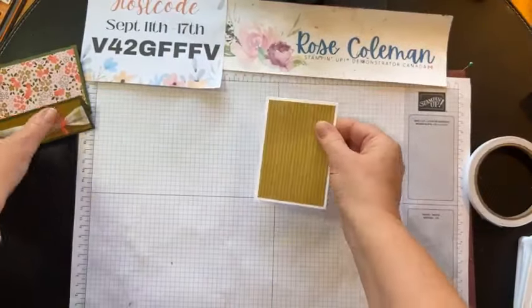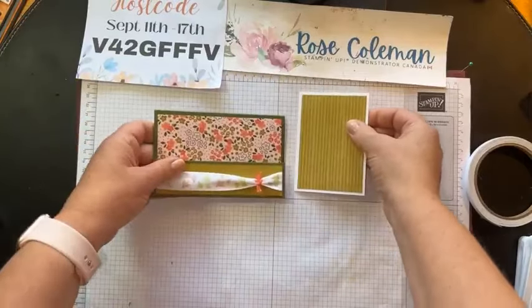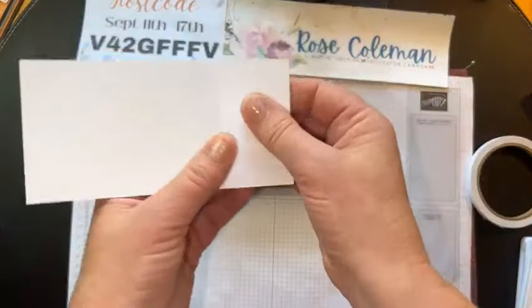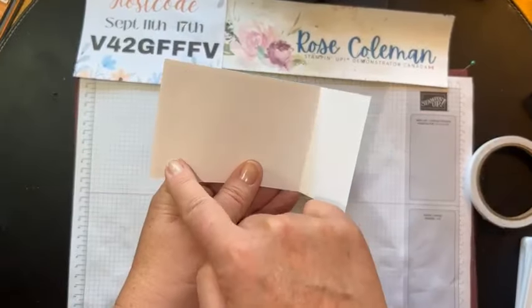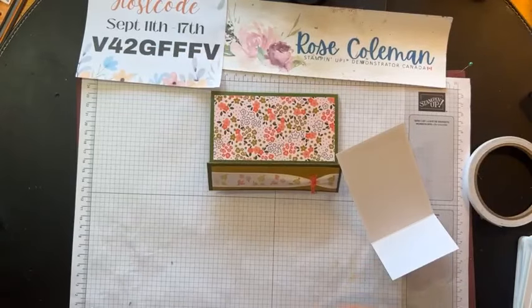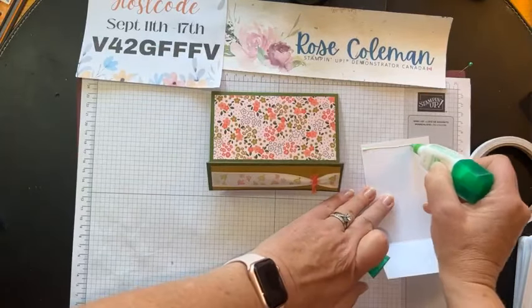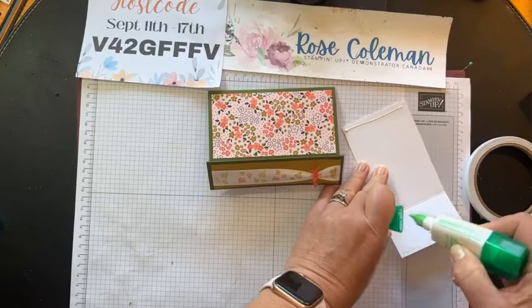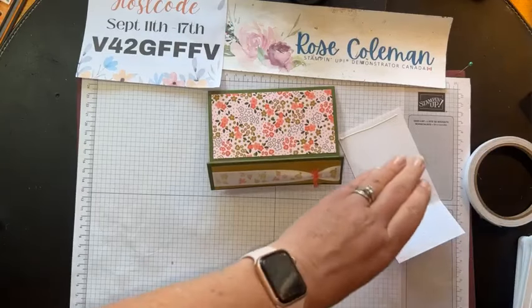So we're going to play with this one. You know what, we can go ahead and do this. We're going to anchor this onto our card now. So I'm going to put glue on the bottom down here and on the back right up here. And I love my liquid glue. So I'm just going to come in here and put a strip there and a strip up here, and it'll give me a little bit of wiggle room.